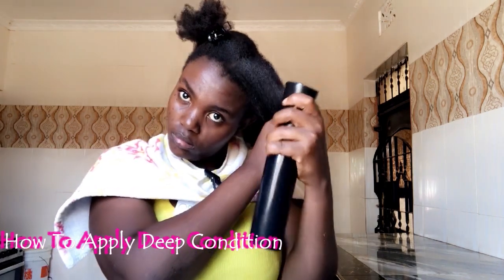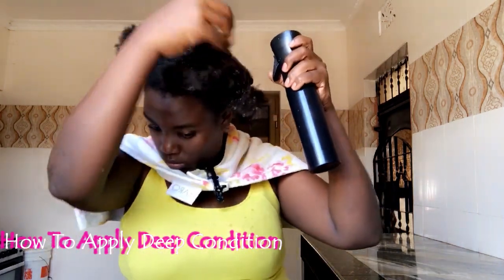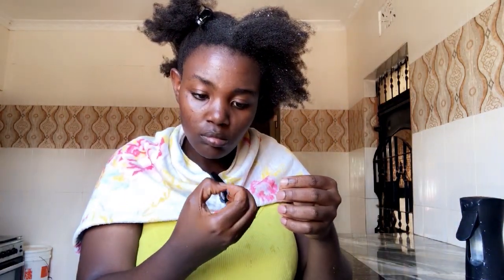Application time, everybody. Application time. Thank God for this voluminous hair you're seeing here, because I've been using neem for a very long time. I have a whole neem playlist here. I can leave it down below and of course in the cards.